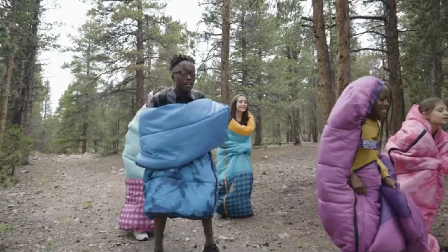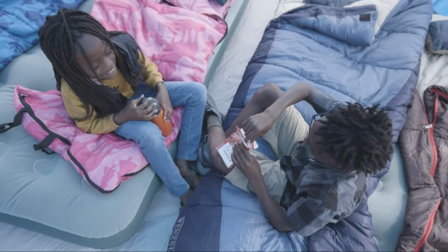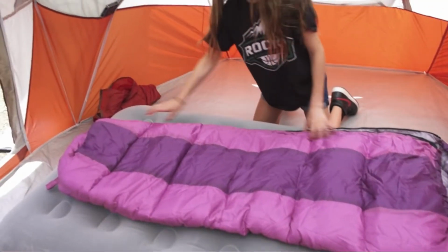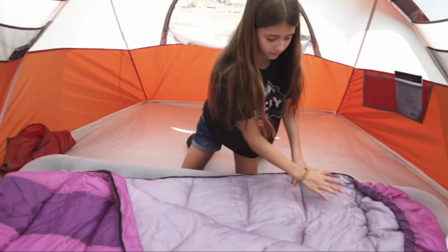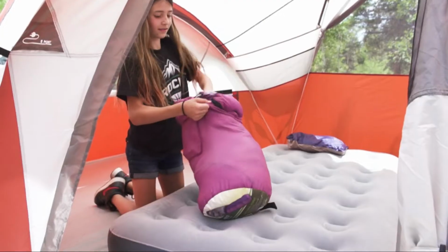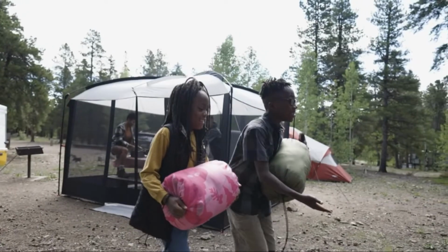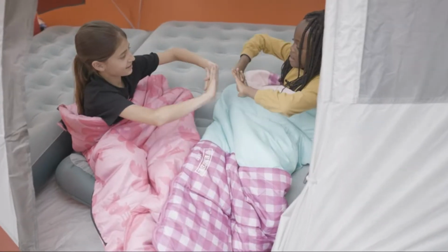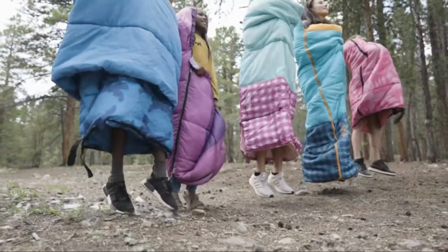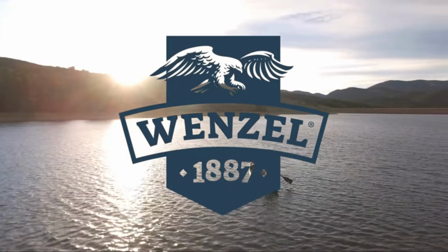Wenzel's kids' sleeping bags are designed to make bedtime easy and cozy. Built with oversized dimensions, even restless sleepers will stay comfortable. With breathable fabrics and polyester insulations that lock in warmth, your little one will sleep through the night comfortably. Easy to roll up, store, and transport, Wenzel sleeping bags are perfect for camping trips and sleepovers alike. From summer to winter, your little one can rest assured with Wenzel sleeping bag options. Wenzel has been around for generations and will continue to support families for generations to come.